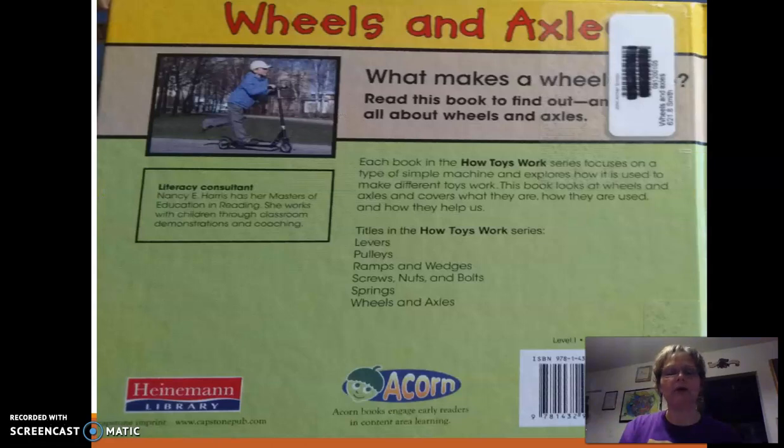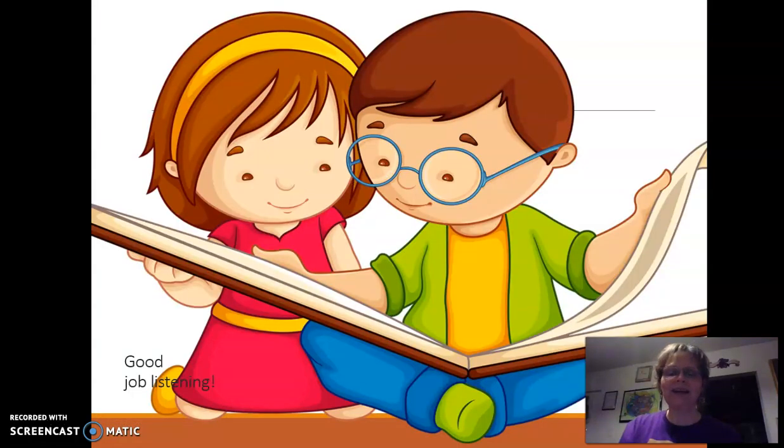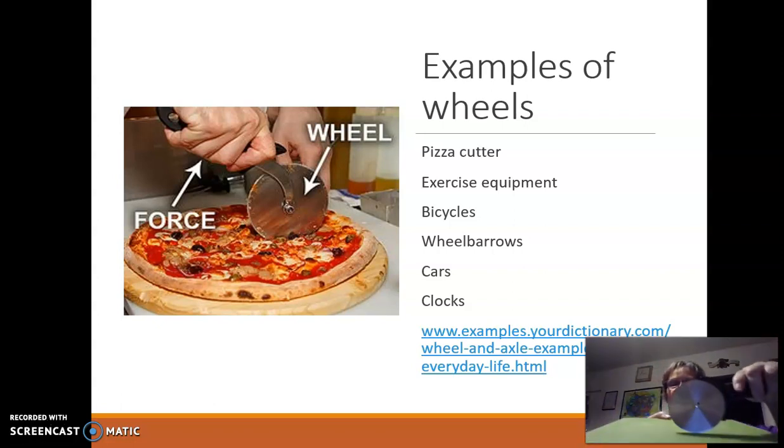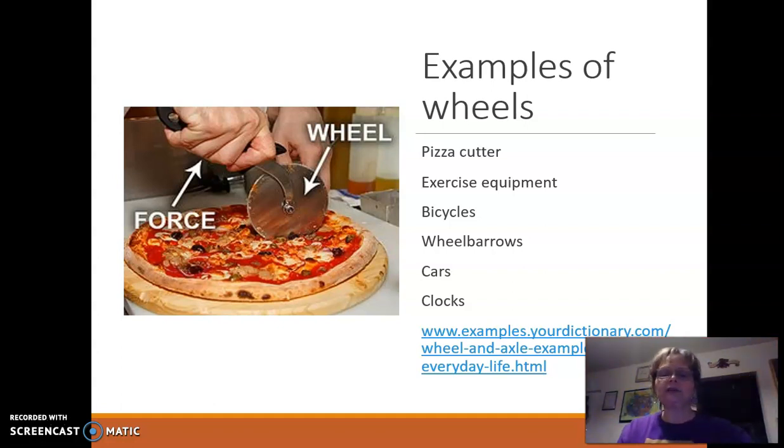Okay, there's the back of our book. Good job listening, everybody. Now, let's talk about examples of wheels in your home. A pizza cutter is a very good example of a wheel. I can use that on my cutting board and cut a pizza. Okay, so that's something you could do with mom and dad. Also, exercise equipment, bicycles, wheelbarrows, clocks, all of those are things at home that you can experiment with to see how wheels work. And here's a website resource that mom and dad can help explore.